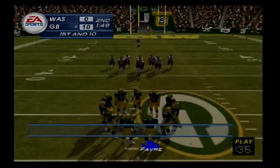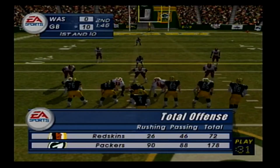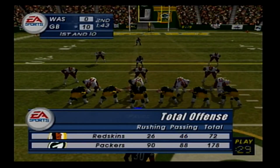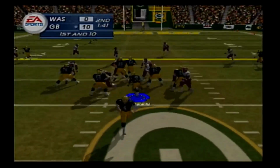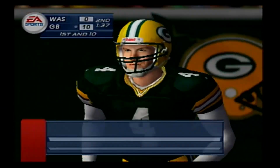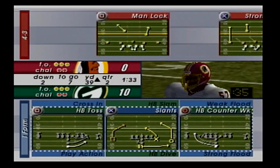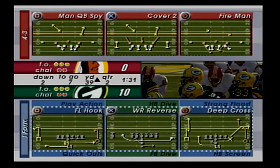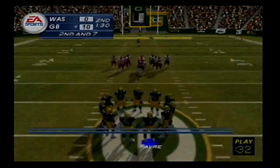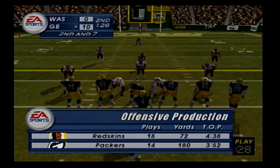Situation like this. The only difference is this isn't the scout team defense. Favre gives the ball off. Number 57 brings him down at the 39-yard line. I'm sure they'll be going to the air as long as they have the ball. Second and 7 coming up here, ball on the 39-yard line.